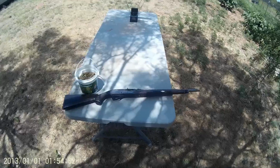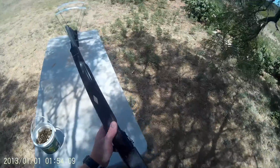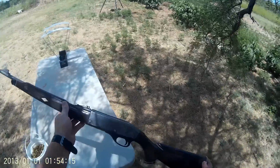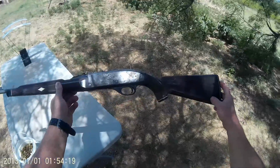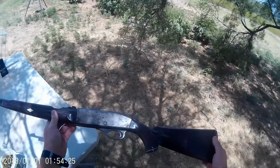So I grew up hearing those stories about it, so I really wanted it, and I ran across it. And man, I'm just so happy to have one now. I just really love this gun. It doesn't look like much. I have many other .22 long rifles. I have several Ruger 10/22s and Marlins and other guns, but this one right here is just my favorite.